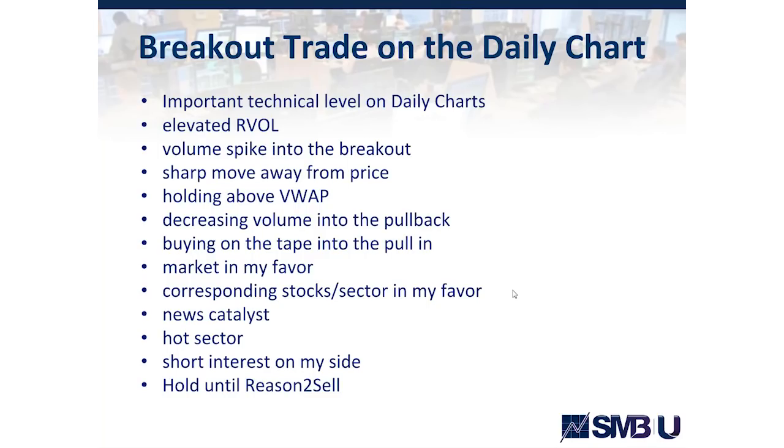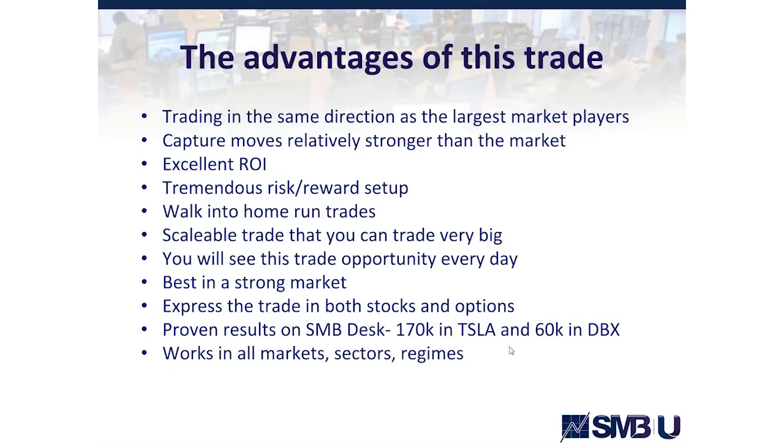It was. Was there a new news catalyst? There wasn't. Is there a hot sector? Is this in a hot sector? It is. Short interest not on my side. You want a reason to hold. So we're getting almost all of these variables, and that's giving us confidence to put a trade in our playbook.